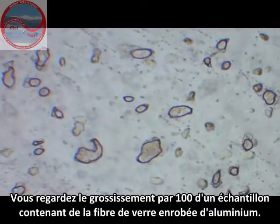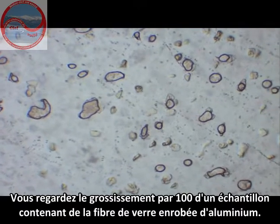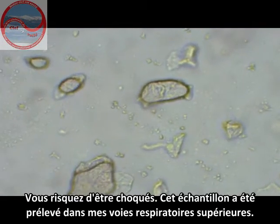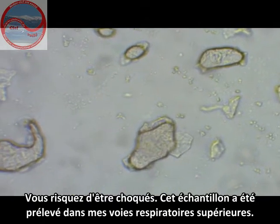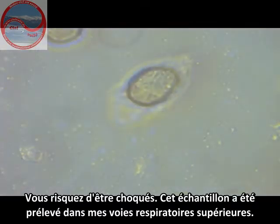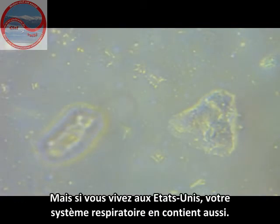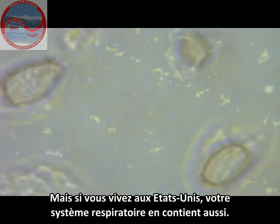You are looking at a 100 times magnification of a sample containing aluminum-tipped fiberglass. This is a 400 times magnification. You are about to be horrified. This sample was taken from my upper respiratory passages. I hate to be the bearer of bad news to you, but if you live in America, you have them in your respiratory system too.